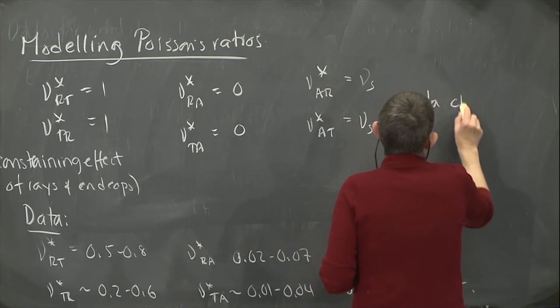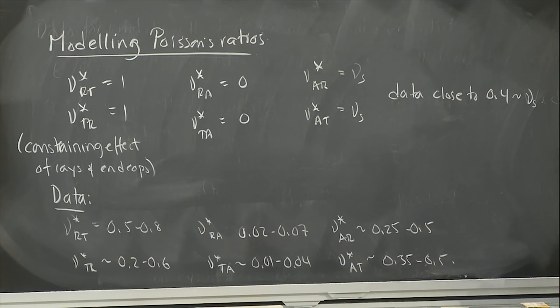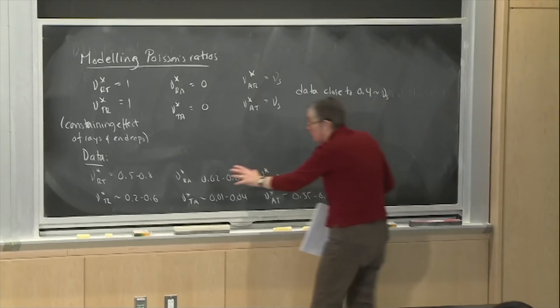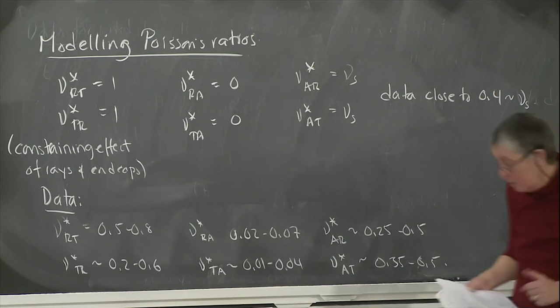And the data is close to 0.4, which you might expect would be about the nu of the solid. So again, there's some variation in the Poisson's ratios. They're not all just one number. But you can see, these ones here are about zero, and that's roughly what the model says. These ones here are closer to one, and then these ones here are closer to what you might expect for a solid material. So it gives you the kind of general idea.